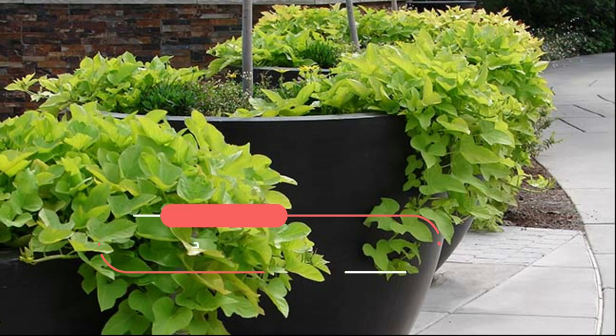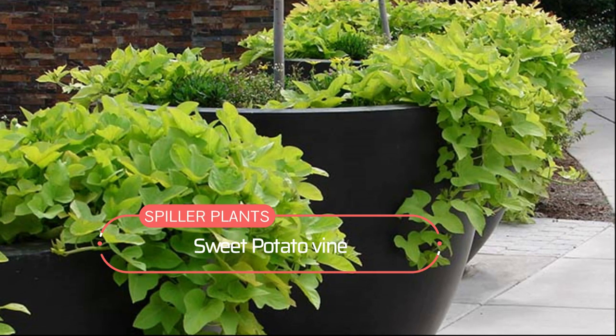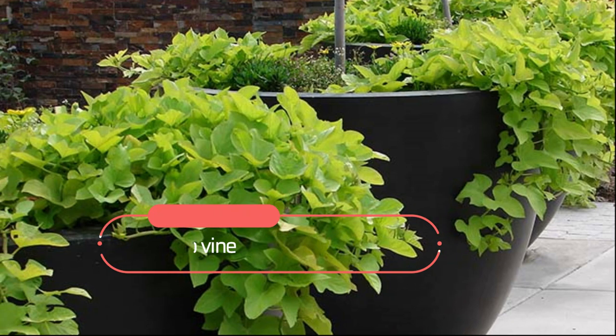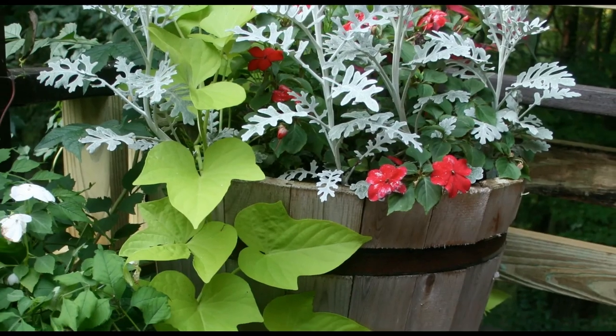Sweet Potato Vine. A fast-growing heat lover that comes in various colors and forms. It is a perennial grown as an annual in most regions.